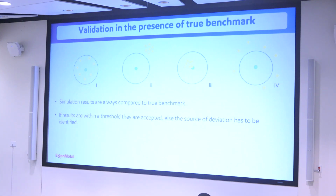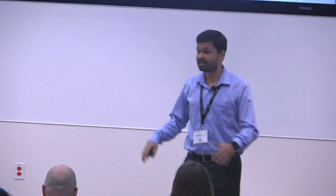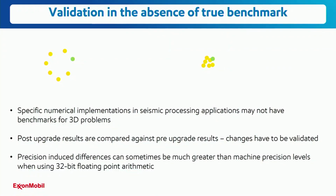And in our case, the algorithms which have analytical solutions are very simple physics and mostly 2D. In reality, we are doing complex physics, 3D and sometimes 4D. The reality is there is no green circle, there is no blue circle, which means we do not know what the analytical solution is. We do not know what the threshold that is acceptable to us is.